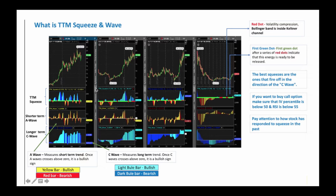That's when you need to look for the first green dot here. As we see here, the first green dot after a series of red dots indicates that energy is ready to be released. So when that happens, you've got to watch out for the longer term C wave, the last chart here. If the longer term C wave is above zero, which is this zero line here, as you can see here, that's the best squeeze. They will fire in the direction of the C wave here.